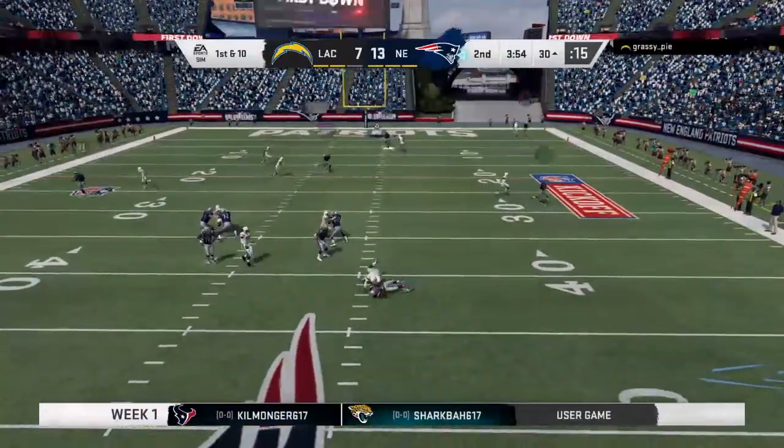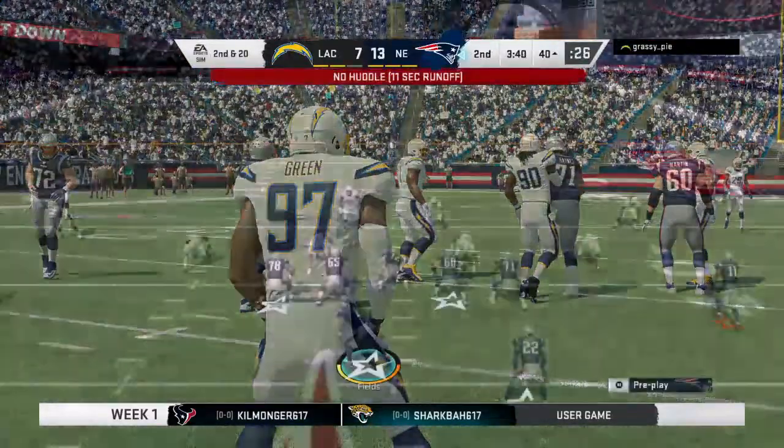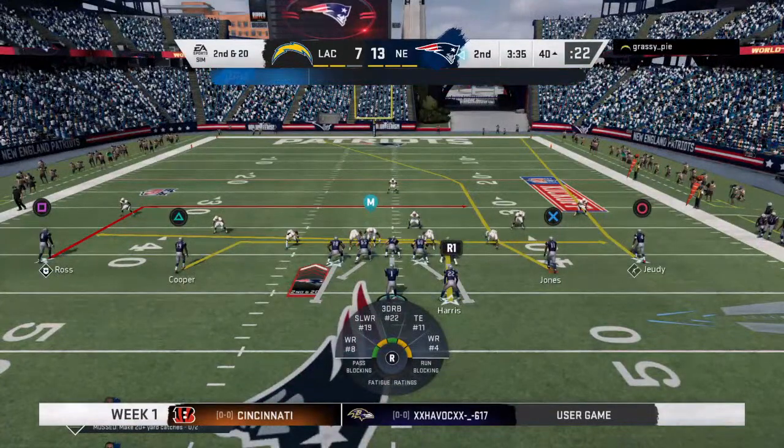I think that's why he can't. And he's going to have to eat this one as down he goes. And the job becomes twice as difficult now. After the sack, it's 2nd and 20.